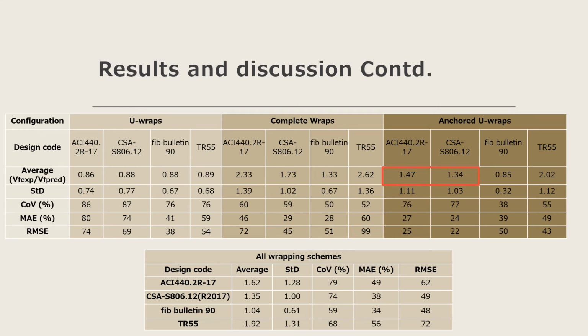Moving on to the anchored laminates, all codes except for FIB Bulletin 90 are conservative and they give safe predictions, with all the ratios of the experimental to predicted being greater than 1. The CSA gave the best predictions in terms of having the lowest mean absolute error and root mean square error. Although FIB 90 has the least standard deviation values for the anchored U-wraps, its predictions are unsafe with a ratio of the experimental to predicted of 0.85.